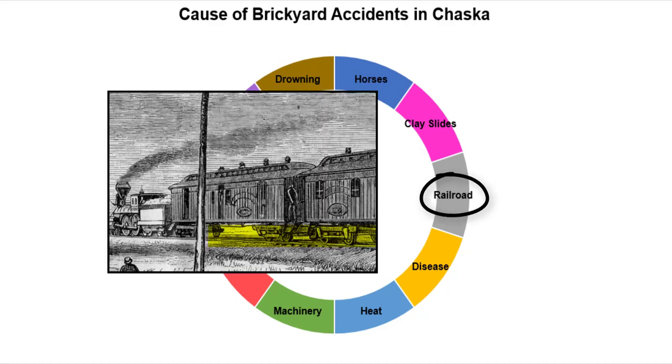Working with rail cars was also dangerous. Filling and moving boxcars in and out of the brickyards took a coordinated effort. One small mistake could be fatal.